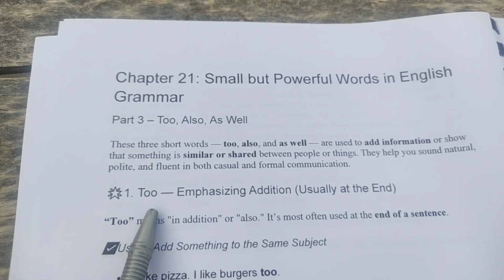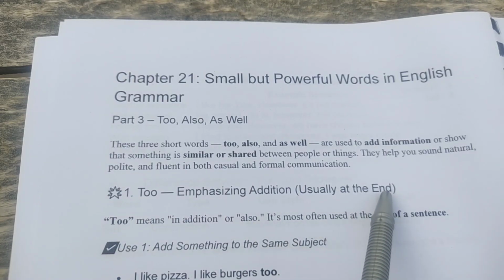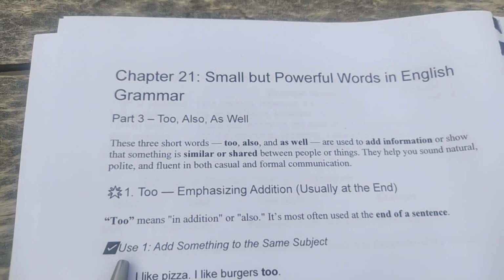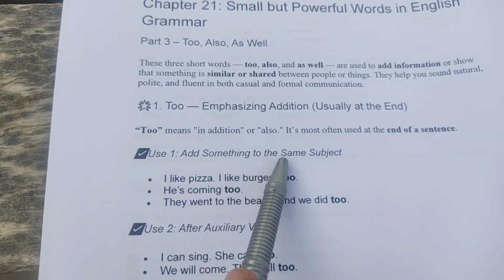Number 1, too. Too is used for emphasizing addition, usually at the end. Too means in addition or also. It's most often used at the end of a sentence. Here we have number 1. Use 1: add something to the same subject.